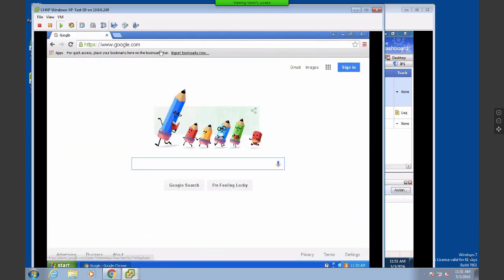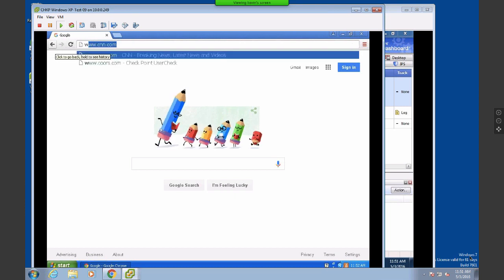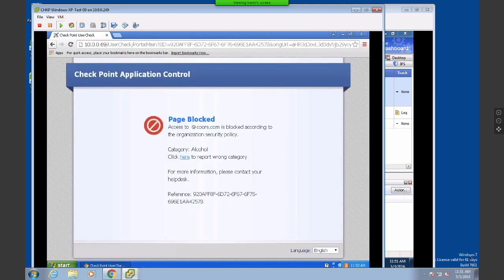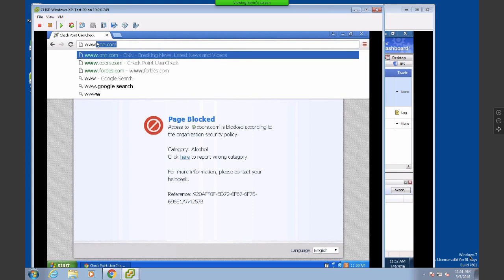This virtual machine is configured, again, if you remember back to the rule base, alcohol was one of the sites that was configured to be blocked. So if I try Coors.com, I'm of course going to get the Checkpoint block page that says, the standard, hey, this site's been categorized as alcohol and has been blocked. Now, for the next part, I'm going to go to a website that hasn't been blocked, and actually you'll get to see that through the isolation platform. So let's just go to CNN.com.